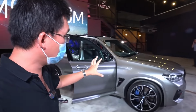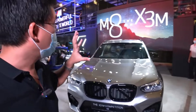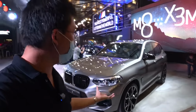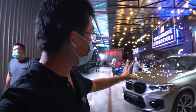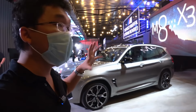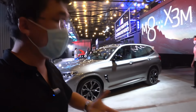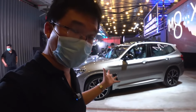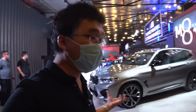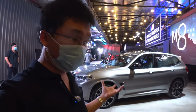And that's similar to what we have here with the X3 M Competition. Once again, this one has the same powertrain as the X4 M, 3 liter inline 6, 510 horsepower. Now, here's the thing. In overseas markets, BMW also offers the X3 with what they call the M40i powertrain, which is also a 3 liter inline 6 with about 300 plus horsepower. And with M bodies and all that, it really begs the question: why do you need?